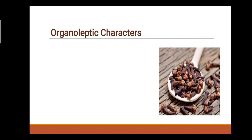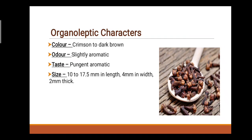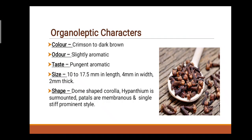Next point, organoleptic characters. Color: crimson to dark brown. Odor: slightly aromatic. Taste: pungent, aromatic. Size: 10 to 17.5 mm in length, 4 mm in width, 2 mm thick. Shape: dome-shaped corolla. Hypanthium is surmounted. Petals are membranous and single, stiff, prominent style.